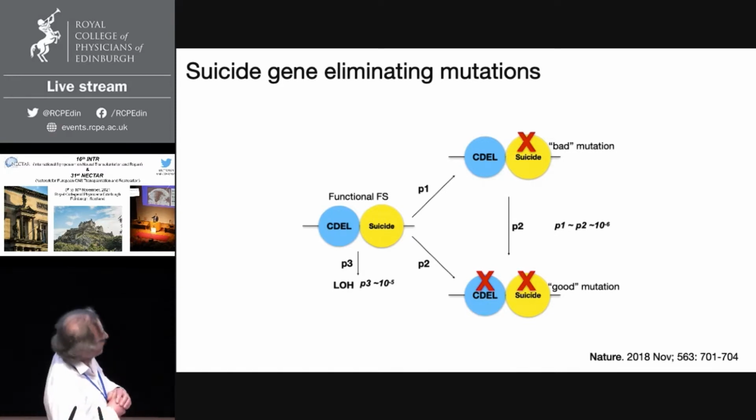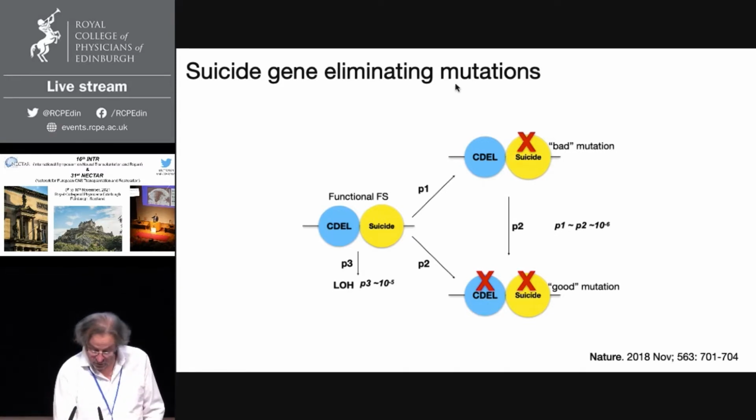So, when the cell divides, at every division the cell has the possibility to mutate the suicide gene while keeping the CDK1 cell division essential gene functional, or to eliminate all of them. These are the possible outcomes of cell division. We were lucky to be able to estimate these possibilities and practically model what happens if you start growing the cells.